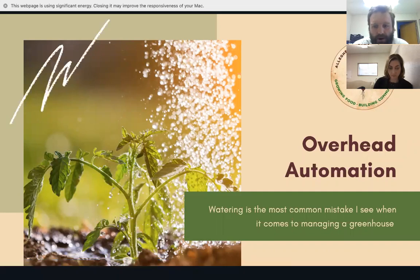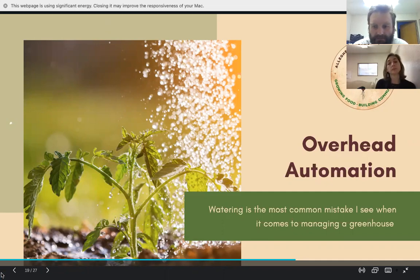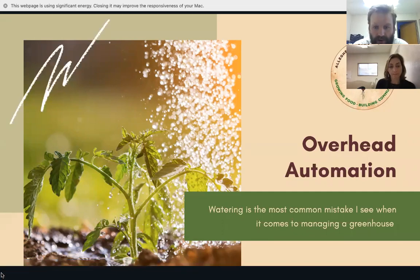There's pretty much two ways to water. You have hand watering, either with a spigot and a hose, or you have overhead automation, which is what is shown here. Overhead automation is really good for maintaining consistency.